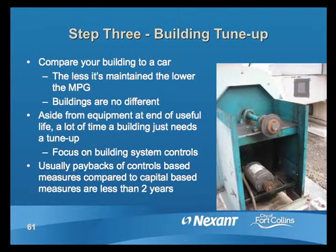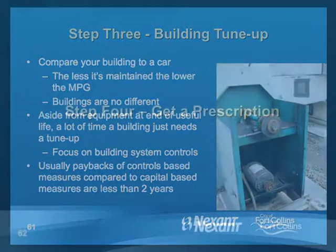So, your building is a lot like a car. The less it's maintained, the more energy it's going to use, and buildings are no different. Aside from equipment being at the end of its useful life, a lot of the time a building just needs a tune-up. Granted, if your equipment is 20 or 30 years old, you probably need to replace it. But if it's less than that, oftentimes you can just tune it up. And the paybacks associated with tune-ups are oftentimes less than a year, sometimes even 2 years.